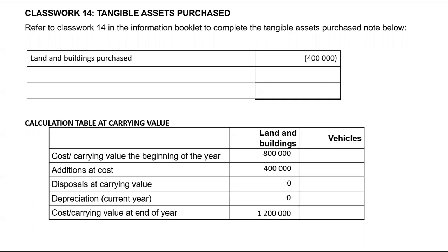For vehicles, carrying value at the beginning of the year was 750,000. We had a disposal, and the carrying value of the asset disposed at the date of the disposal was 300,000. It will reduce the carrying value we had at the beginning of the year. And another thing that will reduce it will be depreciation of 165,000. It should give us the carrying value worth 1.5 million, but that won't be the case. And you realize that there's a difference. The difference between what we were supposed to get as carrying value and what we have will be 1,215,000, which represents vehicles purchased.